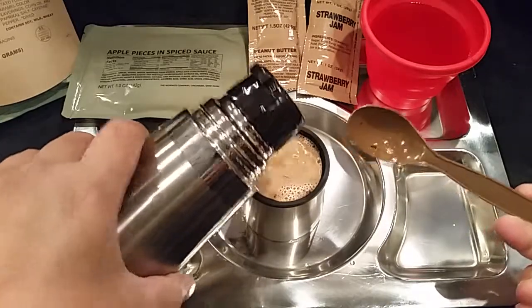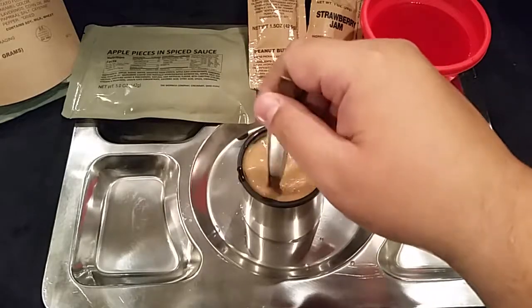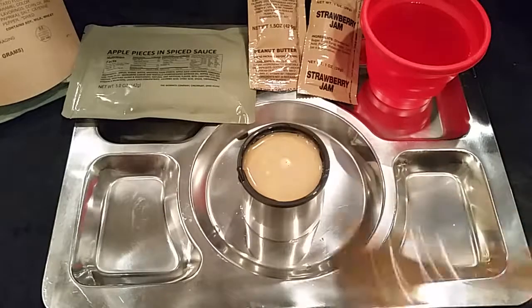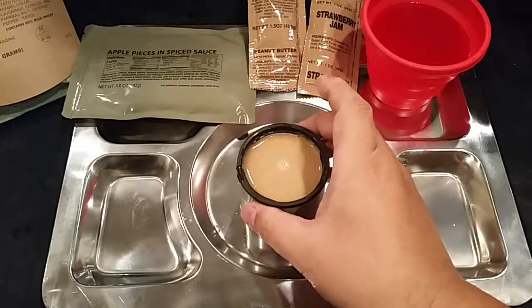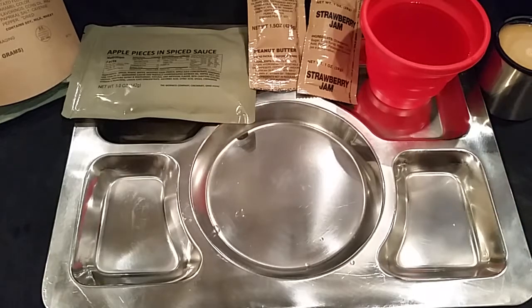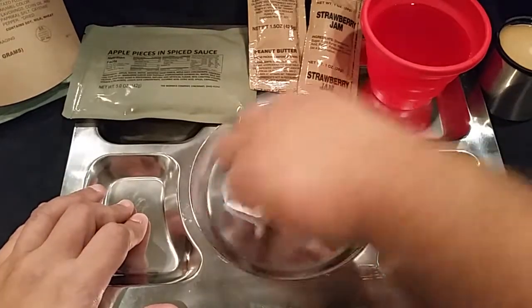And I could smell that coffee already, and it smells good. It smells good and rich. Alright. And we will place that off to the side over here. Let me go ahead and clean up a bit here. We got a little bit of a mess. Spilled some water and such.